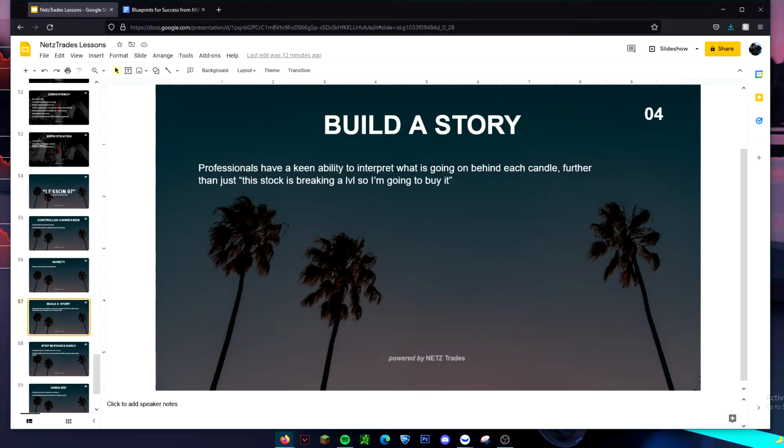And a lot of this is done through level 2, time and sales, being able to read the tape, and again, that experience. These traders that have 3, 4, 5 plus years of watching charts, they develop a sense of being able to interpret what's going on.